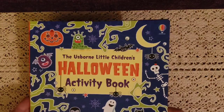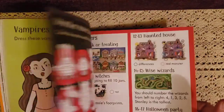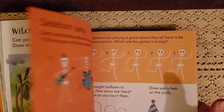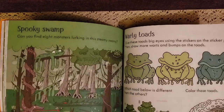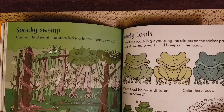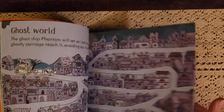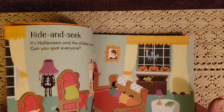Then we have Usborne Little Children Halloween Activity Book. I want to keep saying books, I'm sorry. And it just talks about different things. You're guessing, you're drawing lines, you're doing mazes, you're drawing, you're finding things. Spooky Swamp: can you find 8 monsters lurking in the steamy swamp? So you go through and there's just so many activities you can do. And I just thought, what a fun activity book to have for the Halloween season. So I thought it would be fun and Mason will really like it.